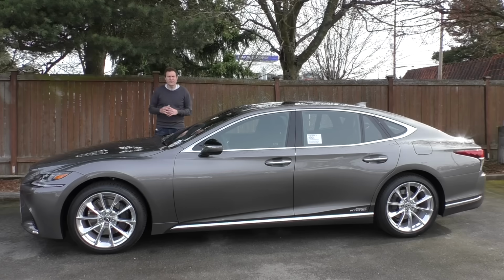So those are the quirks and features of the 2018 LS 500H, and now it's time to get behind the wheel of the ultimate Lexus sedan. All right, driving the LS. First impression is that it's very quiet, very serene in here. I just put it in sport. I'm going to drop the throttle.